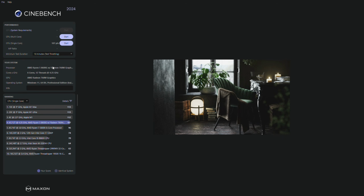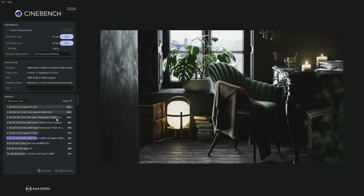Next, I ran Cinebench 2024 to test raw CPU performance. In single core, the Ryzen 5 8600G scored 107 points, just a few points behind the Apple M1, and it actually beat the Ryzen 7 5800X by 11 points. On the multi-core side, it scored 733 points, beating the Intel Core i9 9880H by 200 points, and falling just behind the Apple M1 Max by around 58.